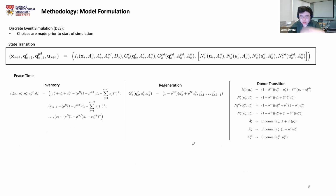I won't be discussing all of the details of the transitions of the model, and I am just going to give everyone an example here because each phase has its own transition equations. But what's important to note is that because we're using discrete event simulation, there are no actual choices being made throughout the planning horizon. The choices are made prior to starting the simulation. For example, what the deferral level is, or what intervention and what level of intervention you're going to use, right? So primarily, this is an evaluation and analysis tool that blood banks and policymakers can use in order to assess the effect of different interventions, ethically complex or otherwise.